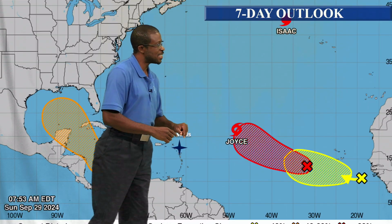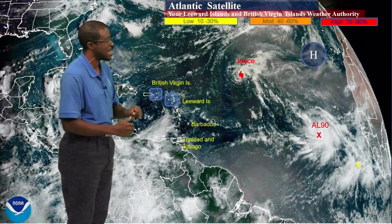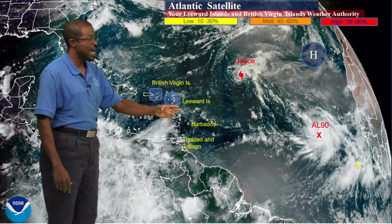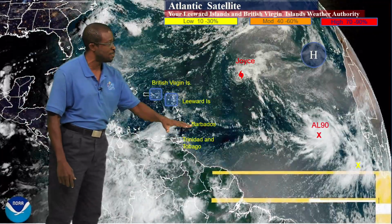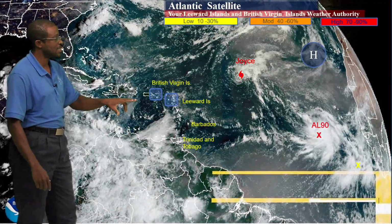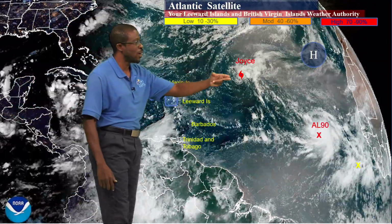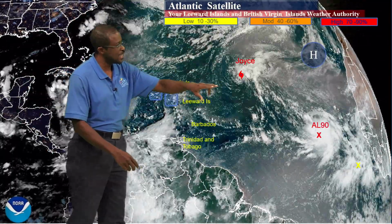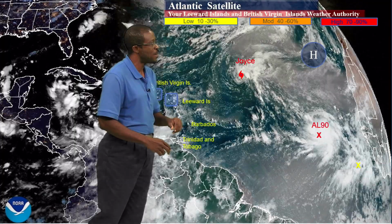Let's move on to the next graphic, and I'm going to show you this wider shot of the Atlantic Ocean. We are right here in the Leeward Islands, the British Virgin Islands, and islands further towards the south, including Barbados and Trinidad and Tobago. Islands further towards the west include Puerto Rico and Hispaniola, and you're seeing where Joyce is, just to the northeast of the island chain, forecast to move on out towards the open Atlantic.